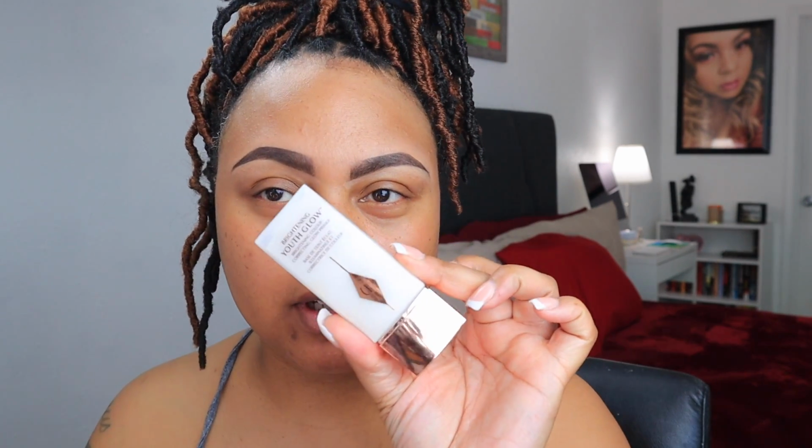Okay, so brows are done. I'm gonna clean them up a little bit more later on in the video. But moving on to primer. This is the Charlotte Tilbury Brightening Youth Glow Primer. So just use this real quick.